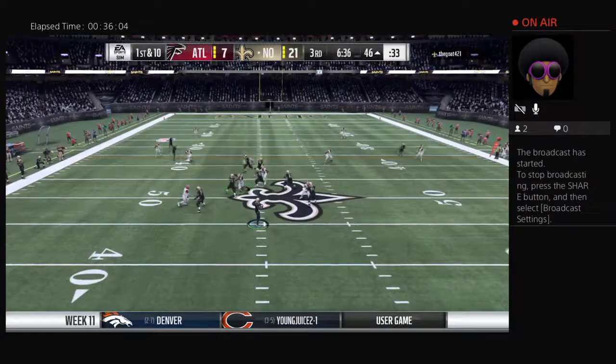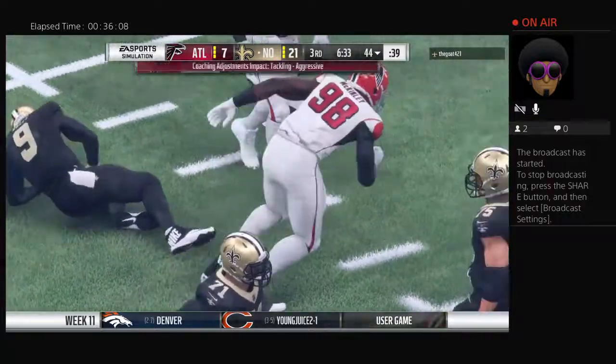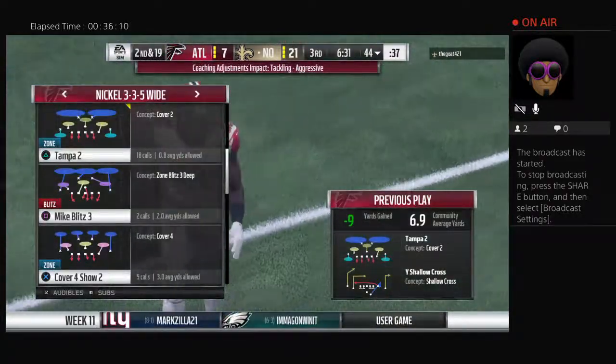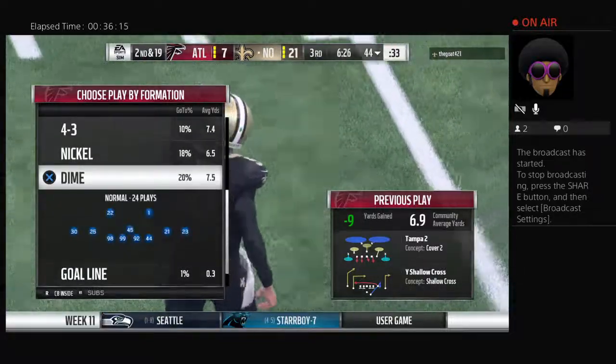Bree's going to throw. And he's going to be swallowed up. Sacked back at the 45-yard line. Tack McKinley in there to get him for sack number 9 now on the year.